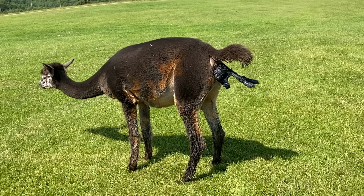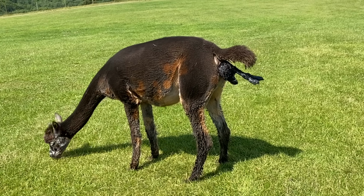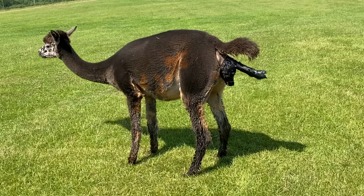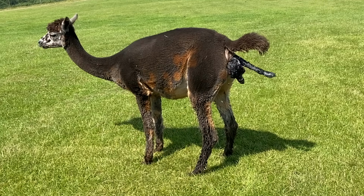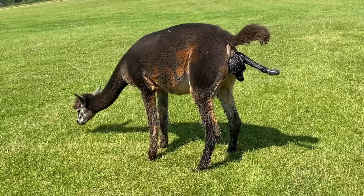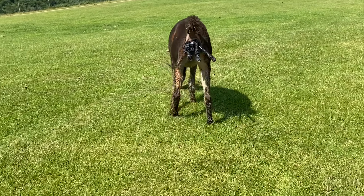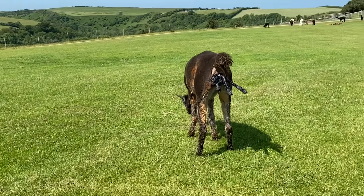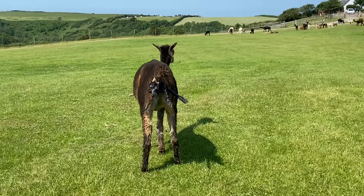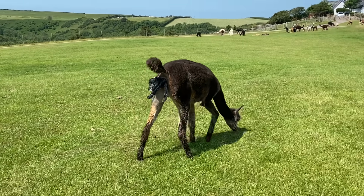It's best with an alpaca if you can just let it birth naturally, not intervene unless it really needs it. And this birth's going perfectly fine. Doesn't need me at all. I am here ready to intervene should I need to. As you can see, Mum's just wandering around. She's not particularly bothered at this bizarre thing shaking its head at the back.